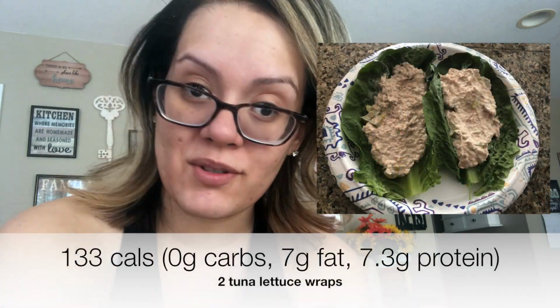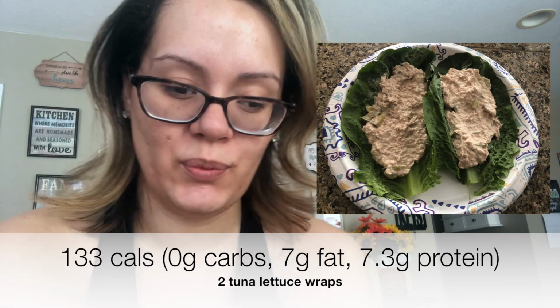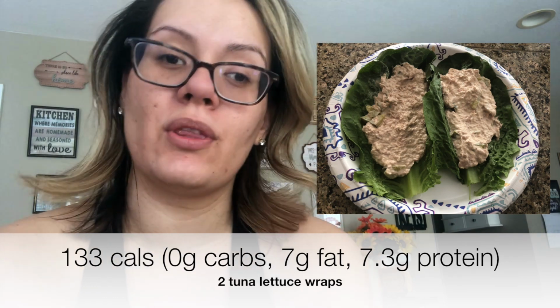So those are all the ingredients, super simple for a lunch keto diet. Okay, so for lunch I like to keep it small because I'm not really hungry, but I know I need to eat some calories, and typically after breakfast I work out and I know that I've lost some calories, so I want to put those calories and nutrients back in my body. So for lunch, I'm going to do 2 tuna lettuce wraps, which equal 133 calories in total, 0 grams carbs, 7 grams of fat, and 7.3 grams of protein.